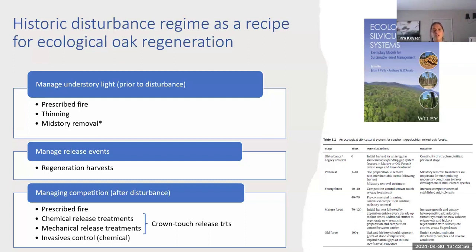That mid-story removal is a phrase we use here in the region to describe the removal of kind of non-merchantable, undesirable species in the forest understory. Think red maple, black. I hate to label things as undesirable because every species has a function, but those that we have a plethora of, and we're not too worried about how they recruit. Think of those species, anything occupying kind of the 1 to 10 inch size class or so.